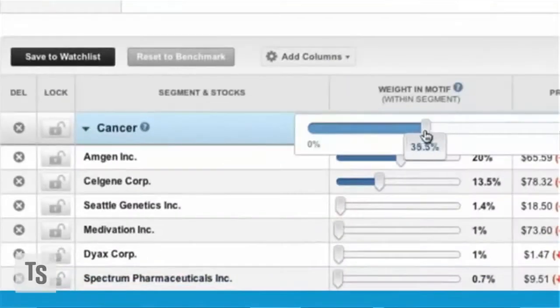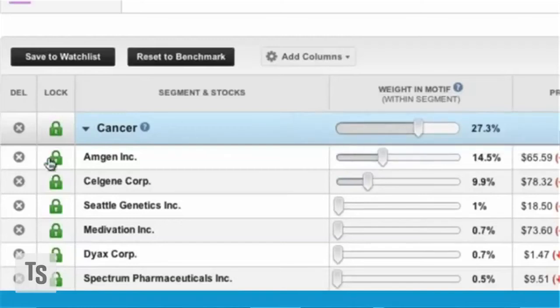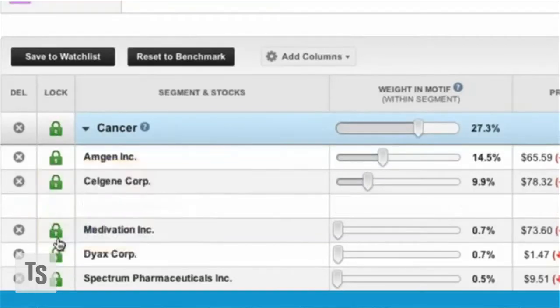They wanted to overweight cancer, so there are these sliders. You just slide it across and you overweight cancer. They wanted to slide down, underweight autoimmune disorders. They wanted to add a few stocks here and there. And within a couple of minutes, they had put together their own version, the doctor-endorsed biotech motif, that had even beaten our biotech motif. And our biotech motif is beating the S&P by about 15 points right now.